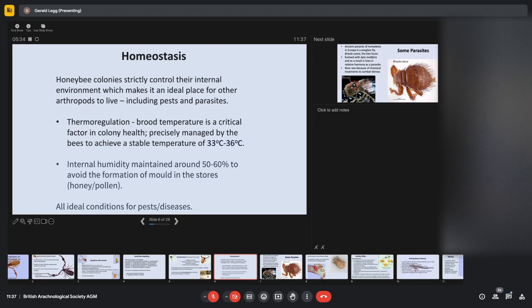In the winter, of course, it won't be the whole colony, the whole hive that's at that temperature. It will be the bees all clumped together into what's called a cluster. And that cluster will maintain that temperature. And any bees that get chilly on the outside move inside, a bit like penguins in the Arctic.